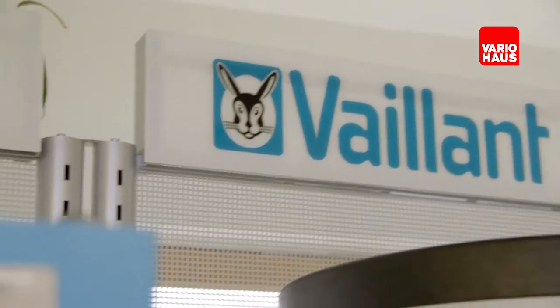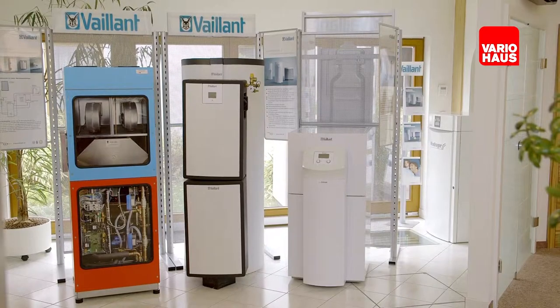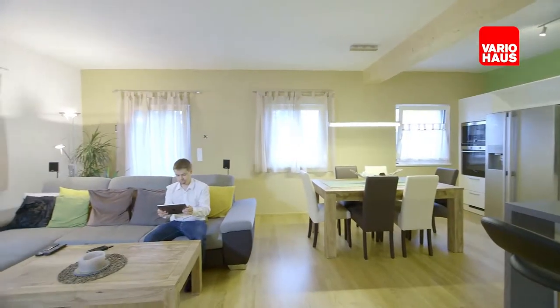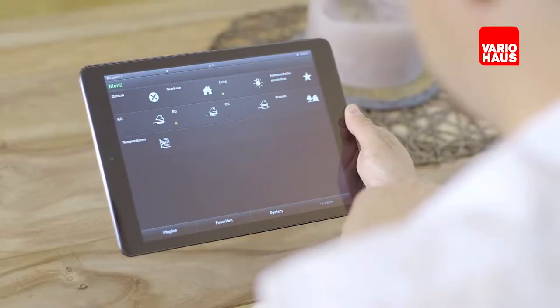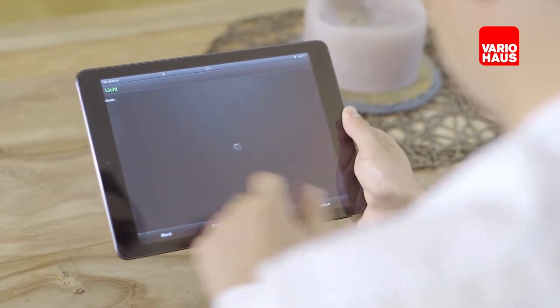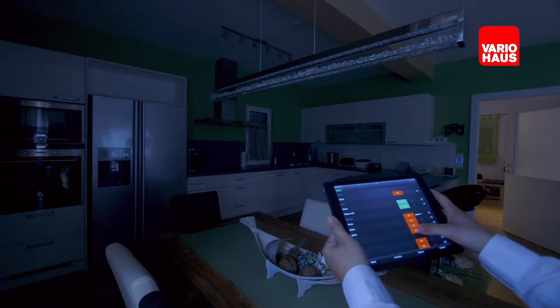We offer state-of-the-art building appliances for a future-proof home. Heat pumps, photovoltaic or solar installations are possible as well as modern home automation systems. By using my home automation system, I can easily control my house from anywhere. These functions include the control of all lights, the heating as well as the alarm system, and the surveillance cameras within and outside of my house.